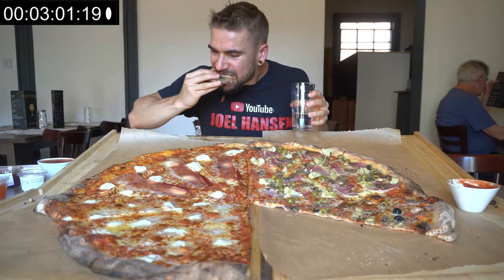About three quarters? Because half is a 20 inch pizza, pretty much. It's a big pizza. 34 inches is no joke. Actually, I think this is probably the biggest pizza I've ever attempted to eat by myself. It definitely is. 34 inches. True life, everybody. Definitely working. About 28 minutes.